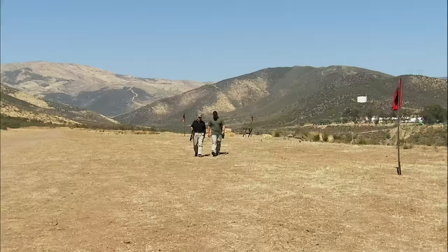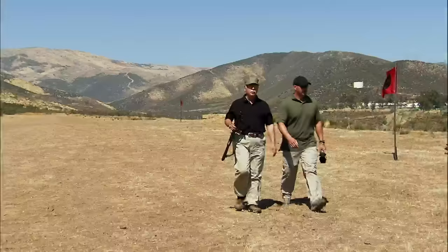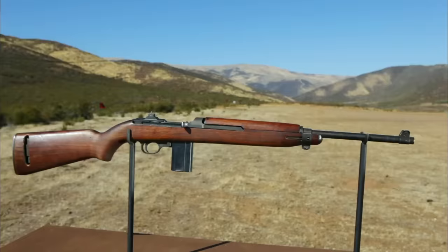The M1 is a light, rugged rifle. You can tell it was made for one purpose, and that was combat. Our marksman and expert will test all three weapons. Then I'll join them on the range for a friendly shoot-off. First up, the M1 carbine.